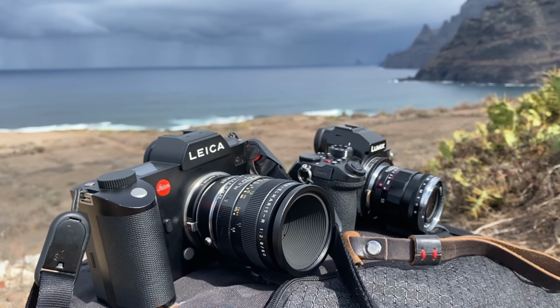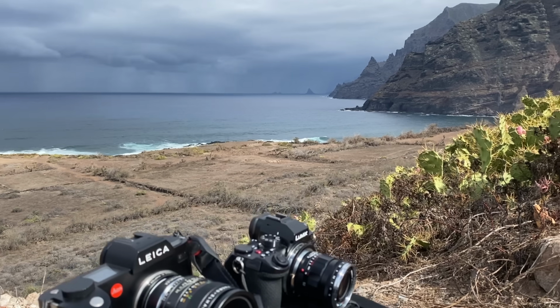So I think it's maybe a bit short-sighted looking at the colours of the sensor alone, because it really is the marriage of the lens and the camera that gives you the final look.